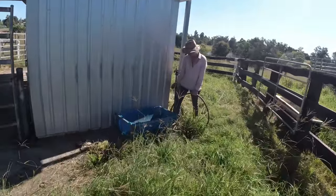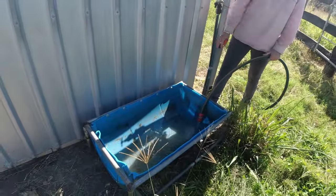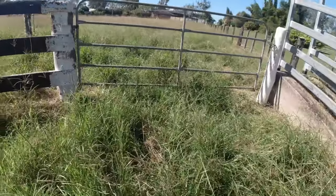We've got them safely here in one piece to the trial property. Nick's just filling up their water. They're gonna spend the day in here. There's only the two of them, so there's more than enough forage through here. Look how thick that is.